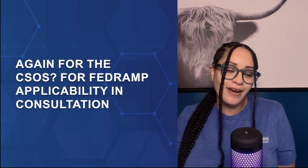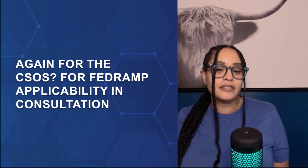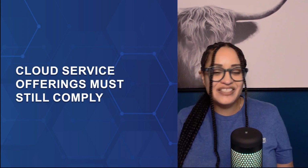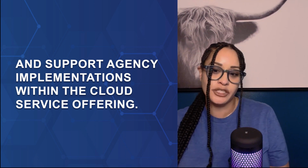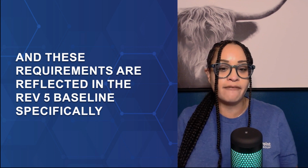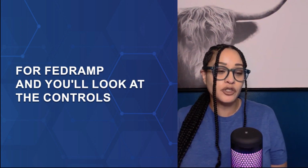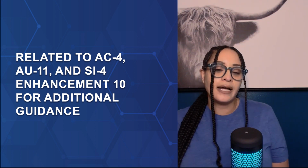Well, what does that mean, again, for the CSOs? For FedRAMP applicability, in consultation with OMB, it says that it does not directly apply to our CSPs. However, FedRAMP authorized cloud service offerings must still comply and support agency implementations within the cloud service offering. And these requirements are reflected in the Rev 5 baseline specifically for FedRAMP. And you'll look at the controls related to AC-4, AU-11, and SI-4 Enhancement 10.